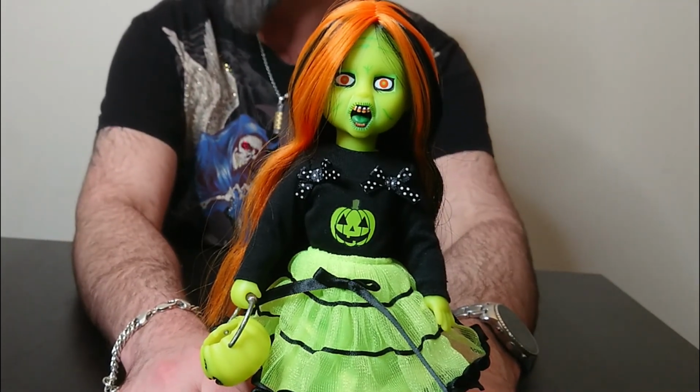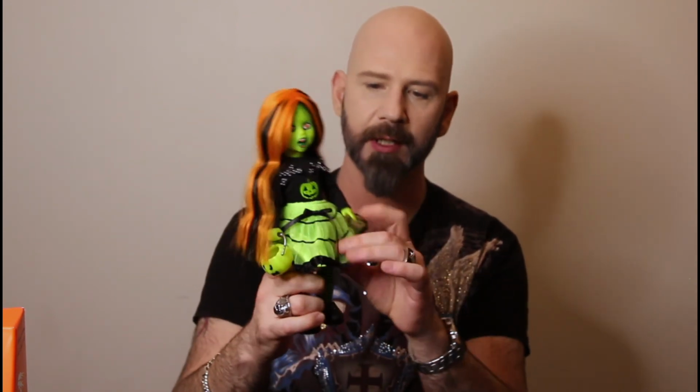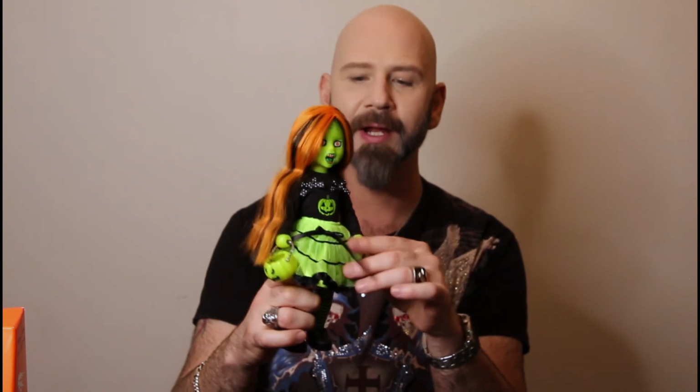I think that's everything that I really wanted to show you. As Halloween continues on, we are going to continue to review more of the Living Dead Dolls. We will, of course, have another very popular collector's range of current Halloween-themed or spooky-themed items, which will also be going through for our Focus on Halloween series here.